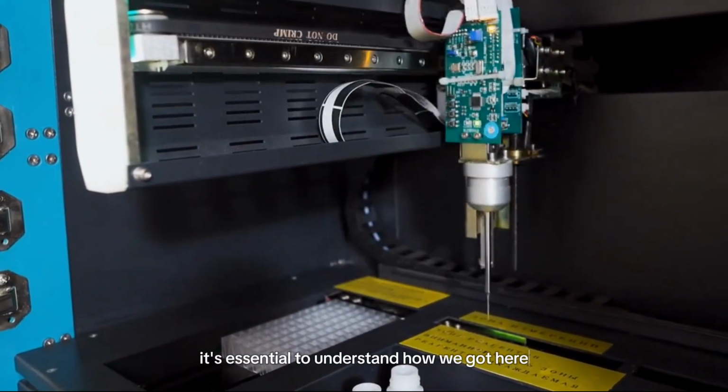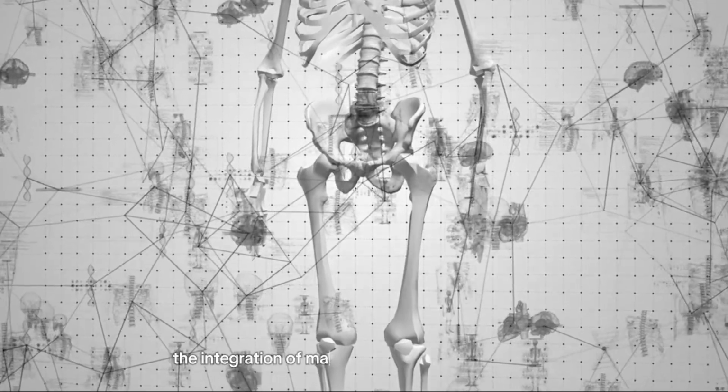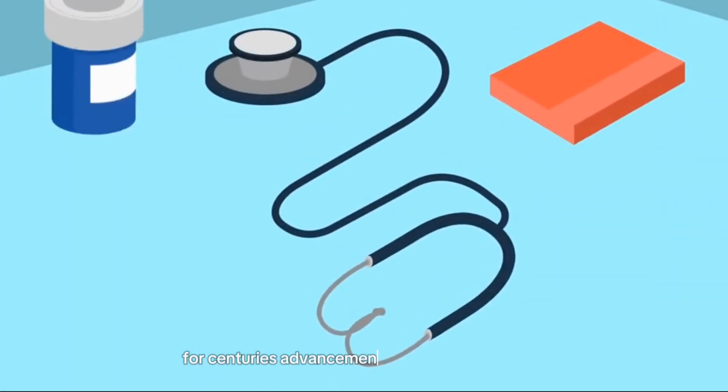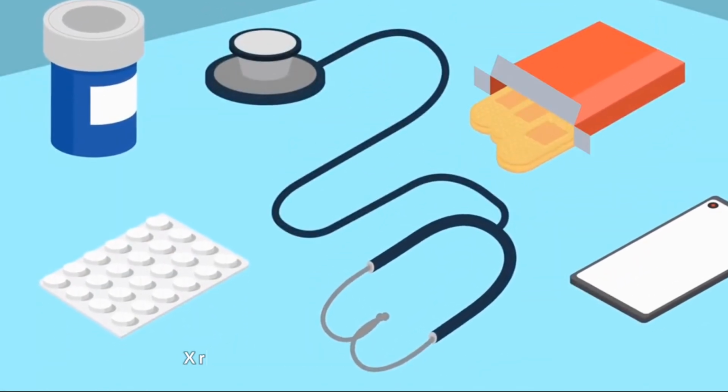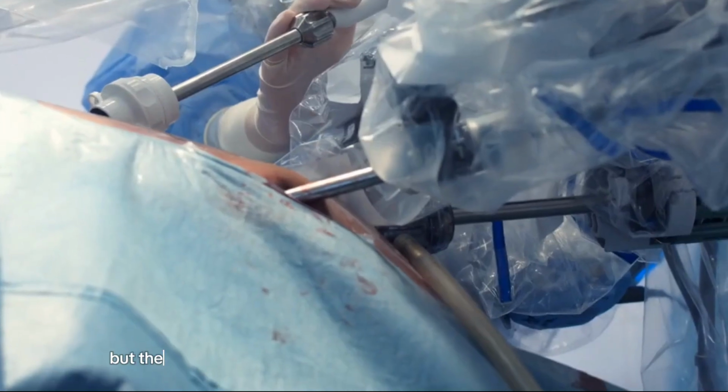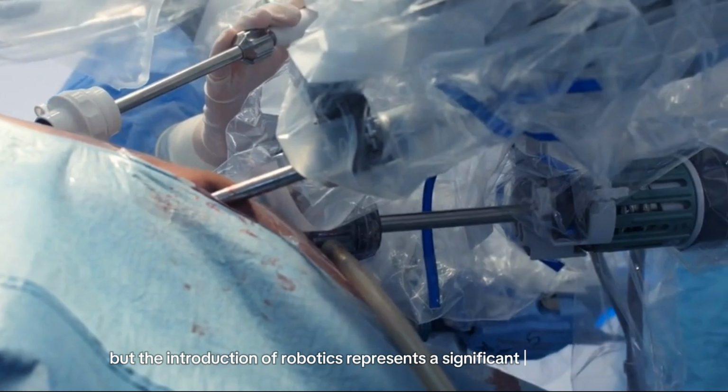Before we delve into the present and future of robotics in medicine, it's essential to understand how we got here. The integration of machines in healthcare is not new. For centuries, advancements like the stethoscope, X-rays, and pacemakers have redefined medicine. But the introduction of robotics represents a significant leap forward.